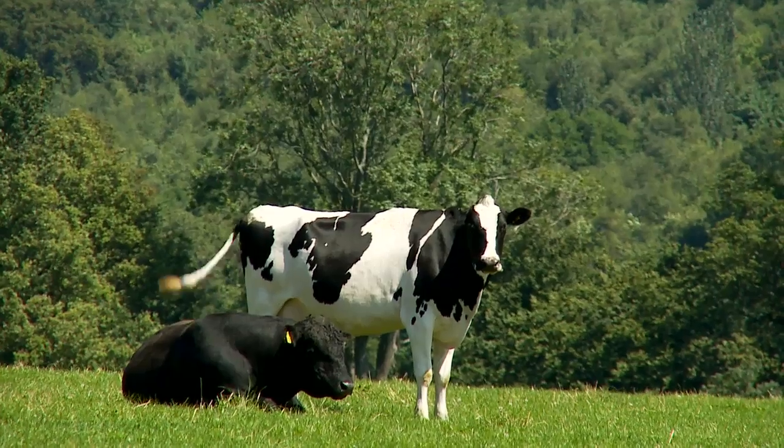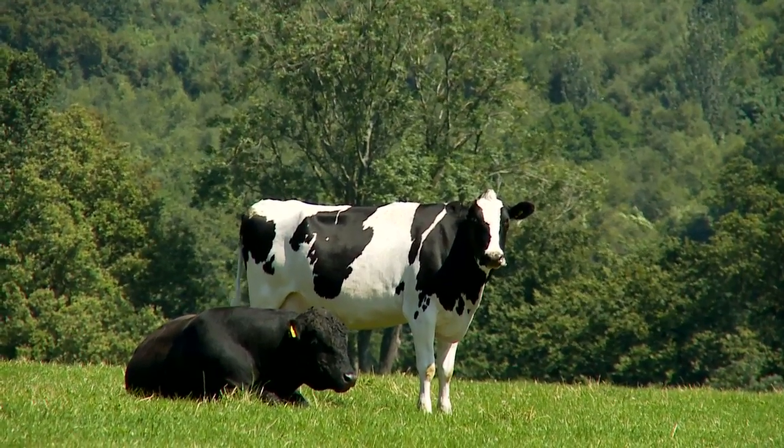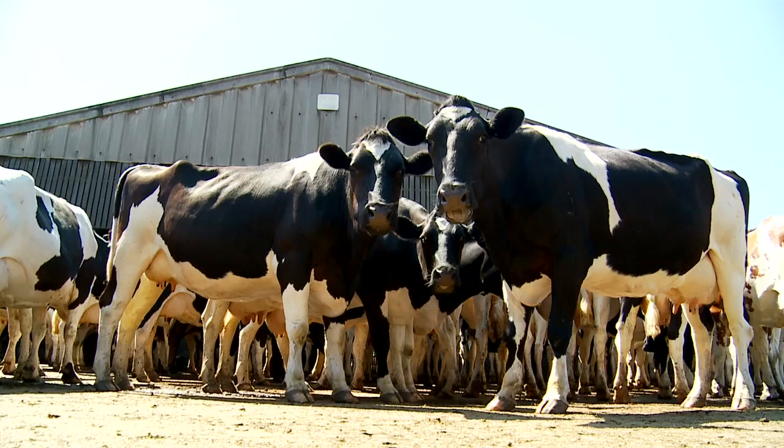And we don't just make cheese from sheep's milk now, we also make cheese from organic cow's milk. And the organic cow's milk comes from the cows on the farm where we're based, so it doesn't travel very far at all.